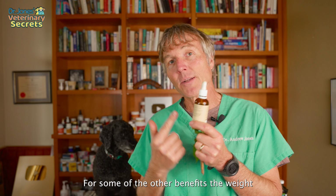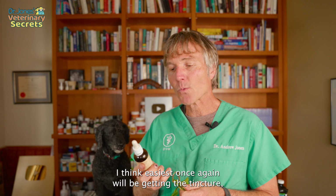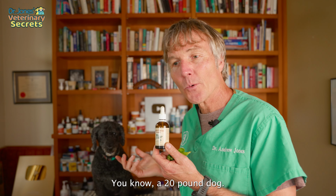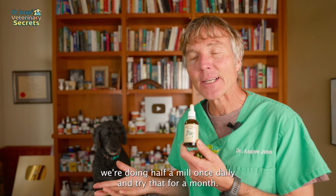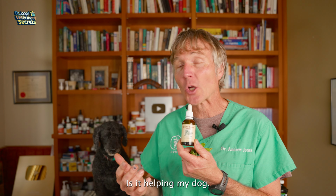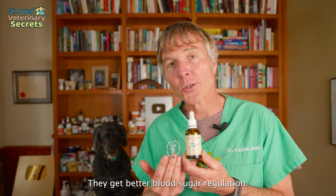For some of the other benefits, the weight loss benefits, the anti-diabetic benefits, I think easiest once again will be getting the tincture, following that dose. A 20-pound dog, I would be doing half a ml once daily. And I'd try that for a month and then assess. Has it made a difference? Is it helping my dog? Does he or she appear like they're losing weight? They have better blood sugar regulation.